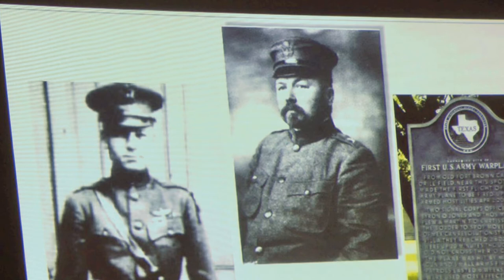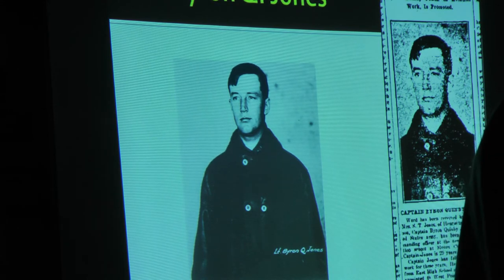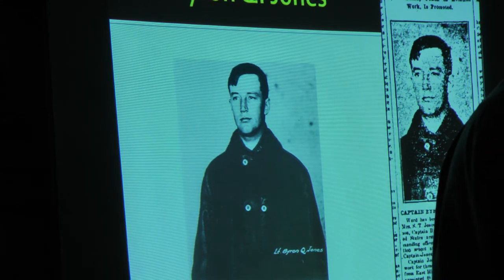So Byron Q. Jones flies the first combat mission in the history of the U.S. military. He flies it in Texas in 1915. So the first combat mission happens inside of the state of Texas. Bet you didn't know that. And there's a historical marker that basically tells the story of that. That happened in the summer of 1915, in April of 1915, to be exact.